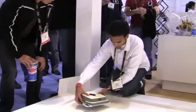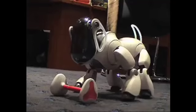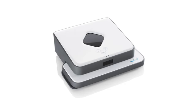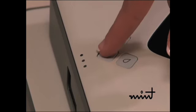While this is the first complete robot that Evolution has built and sold, they're no recent startup. In fact, they provided the vision system for Sony's Aibo and the navigation system on WowWee's Rovio. And under the Mint's deceptively simple exterior, there's a lot of technology at work. Most notable is Evolution's custom navigation system. Northstar basically works like a micro GPS system.